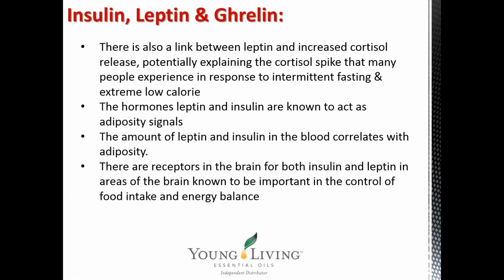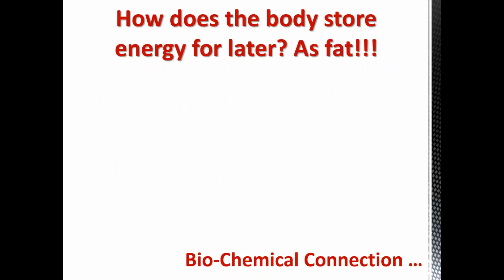There's also a link between leptin and increased cortisol release, potentially explaining the cortisol spike that many people experience with intermittent fasting and extreme low calorie intake. So the hormones leptin and insulin are known to act as adiposity signals, and the amount of leptin and insulin in the blood correlates with adiposity. There are receptors in the brain for both insulin and leptin in areas of the brain known to be important in the control of food intake and energy balance.